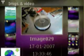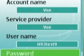Blogging got easier too, at least in theory, with the addition of Vox to the Open Online Service option in Gallery. The N93i also comes with a WLAN wizard, that's Wi-Fi, as featured in the very latest N93 firmware, helping you to define an access point directly from an initial scan of the airwaves.